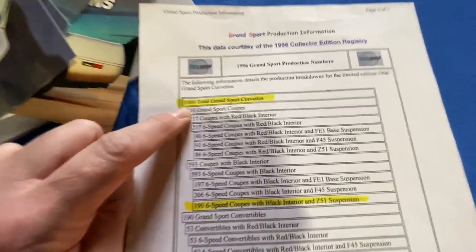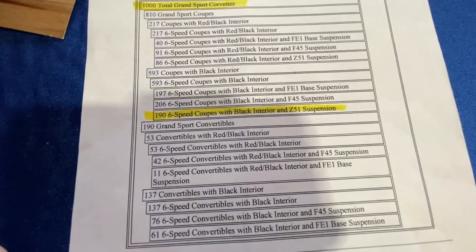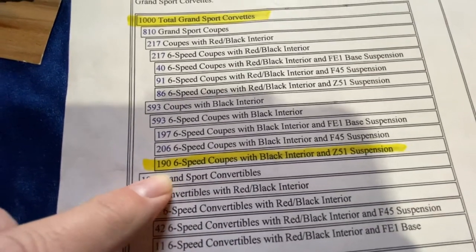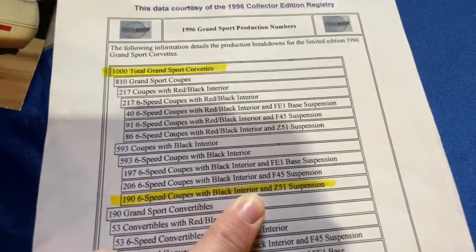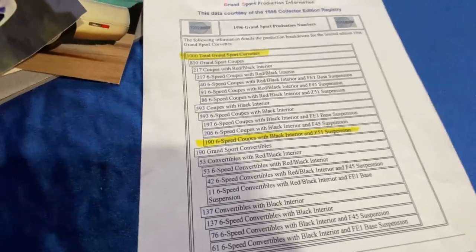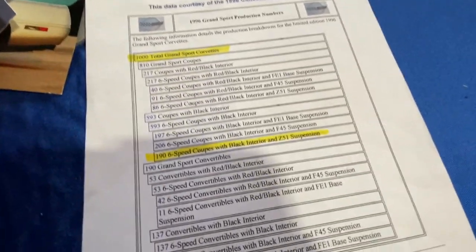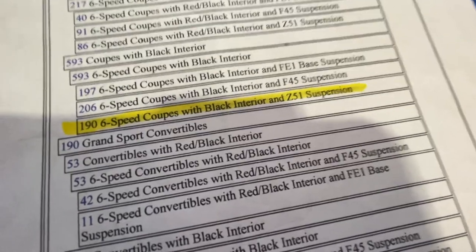But as you can see, you could look at all this and get a breakdown of all the different variations. And right now, and that's not going to change, obviously, we are one of 190 six-speed coupes with the black interior and the Z51 suspension. So, yeah, that's pretty cool. So not only is the Grand Sport itself one of 1,000, which is probably a lot less now because I know some of them have been wrecked, we are one of 190 in this specific configuration.